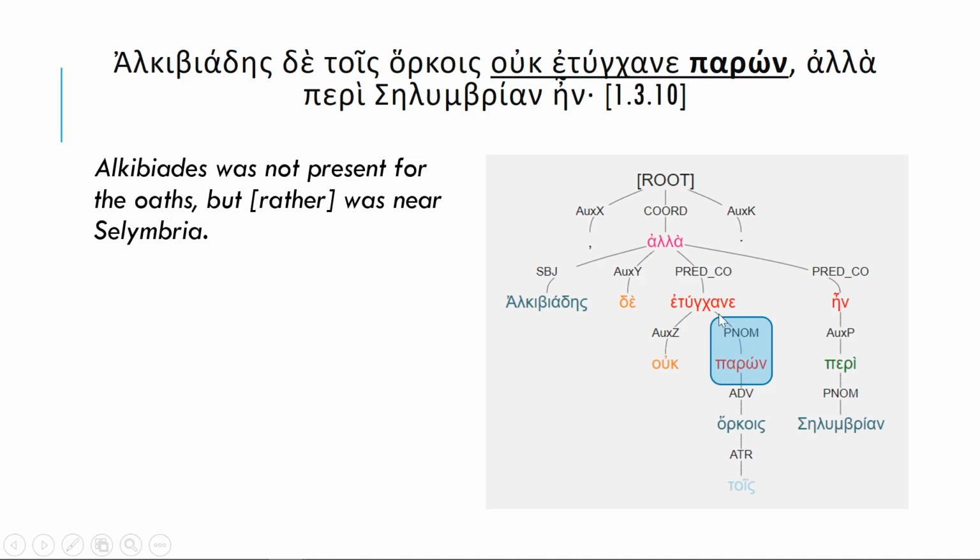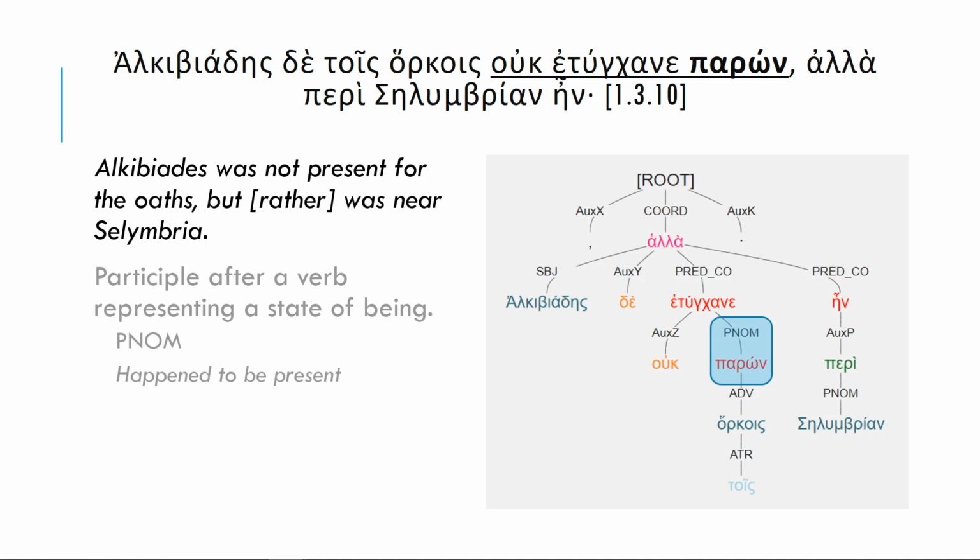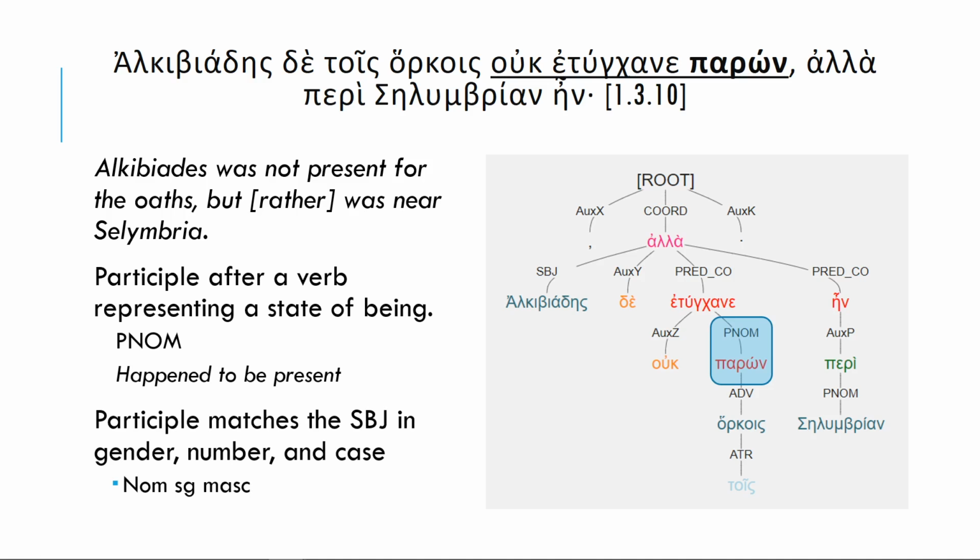And this whole thing is the pronom of etuchano. This is one of these verbs of being in the state of, and so it matches the subject in gender, number, and case.